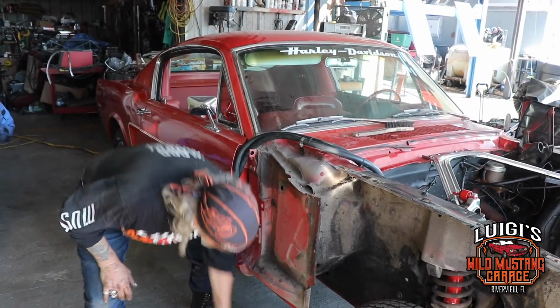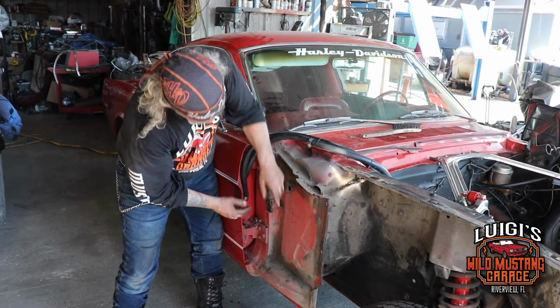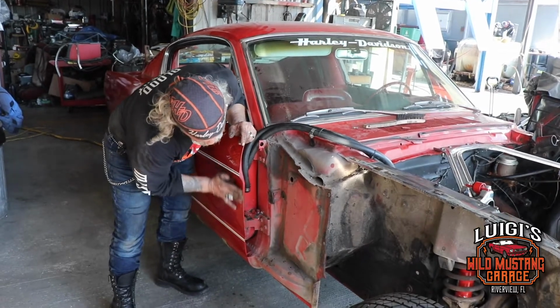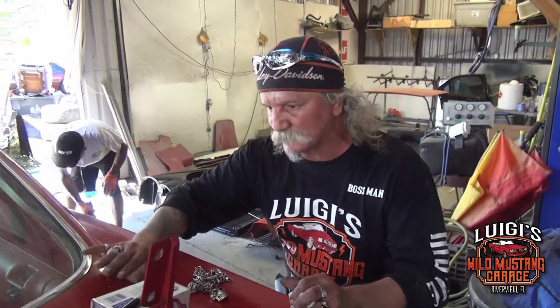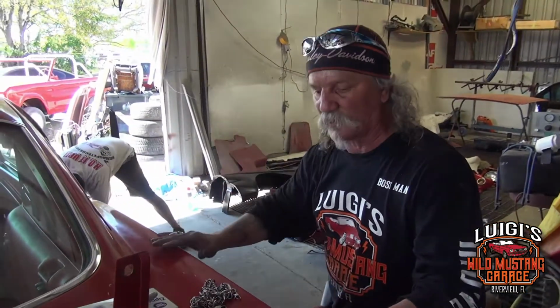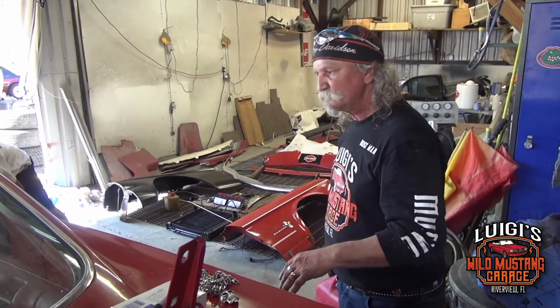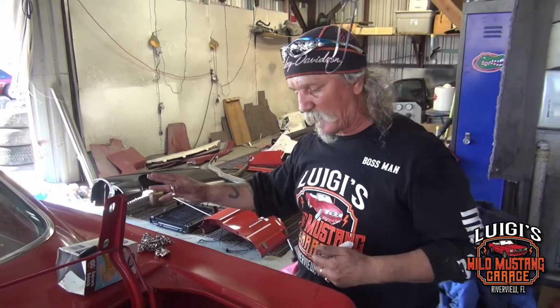So this cushions it, and it helps, and it also acts as a spacer. It pushes the fender out so it meets the body line to the door. Because this is a factory paint job, this is the second paint job, this car has only been painted twice. And whoever painted the car before did a really good job.